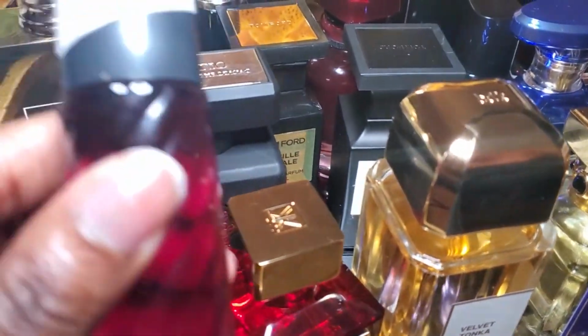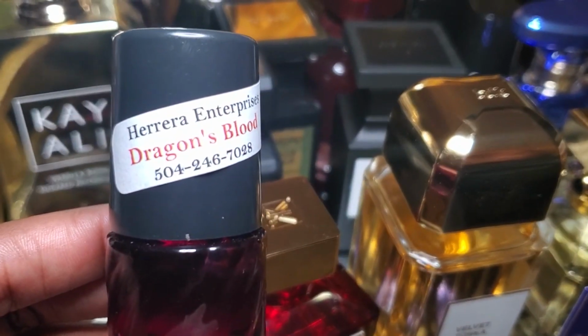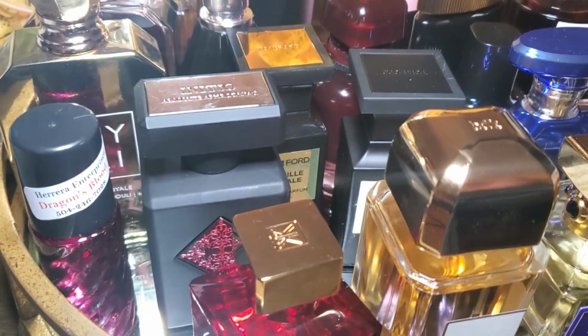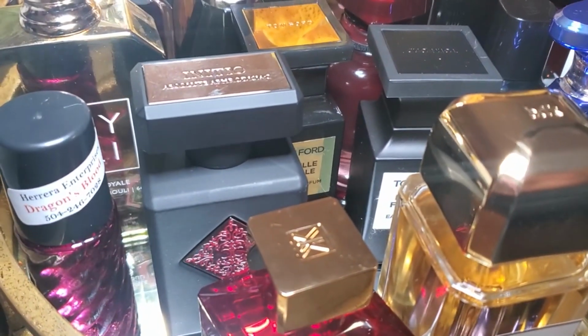If you see the number on here, if you're ever in the New Orleans area, there you go. That is who you can hit up to get some dragon's blood and honey. It's good. I can't really even describe it, but it's a good one, especially for the winter.